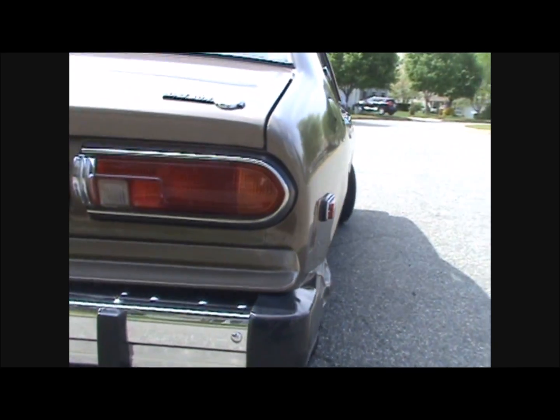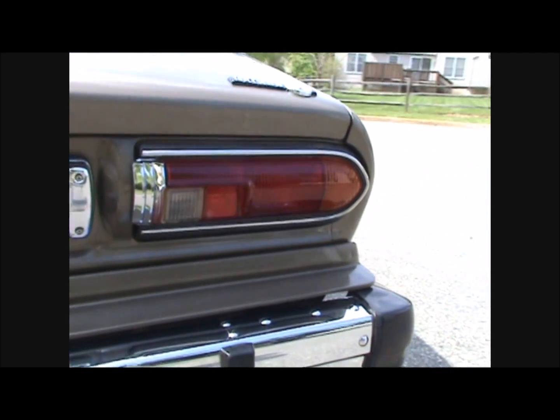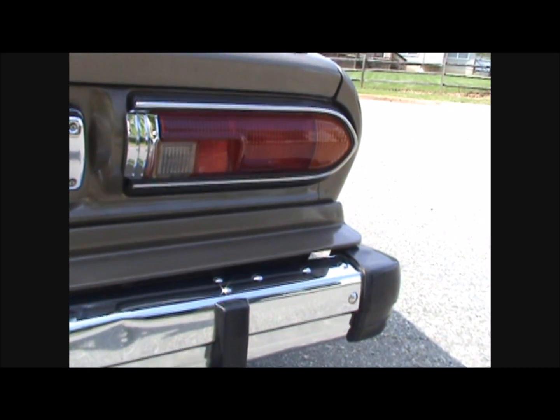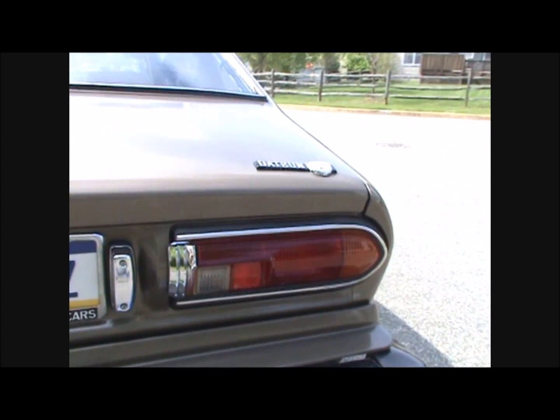Just really nice shape, the whole car. Really sad to see it go. I've had it 10 years. I looked for one for 10 years and was having absolutely no luck finding one.